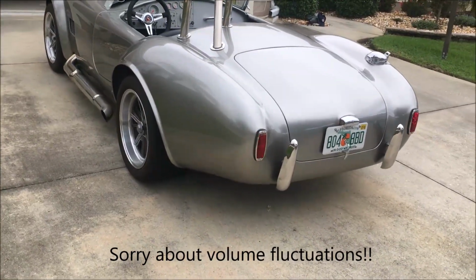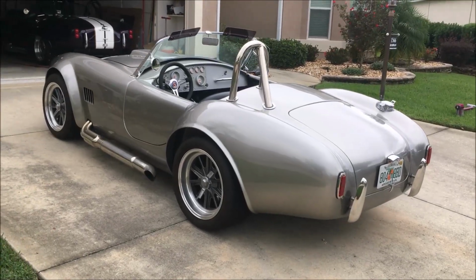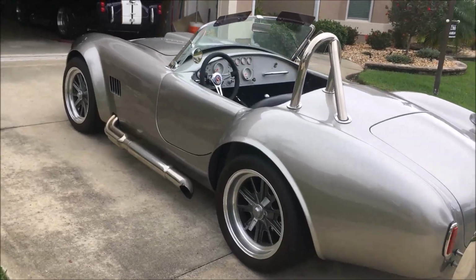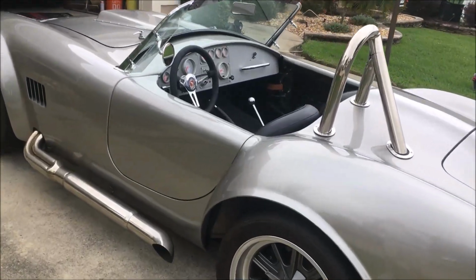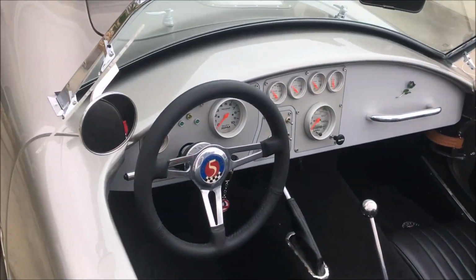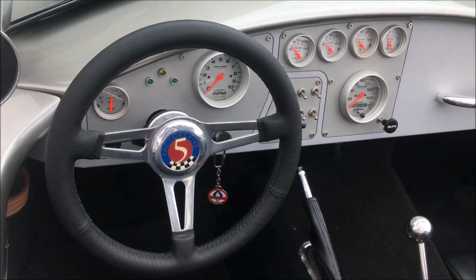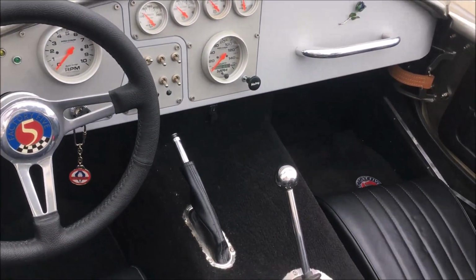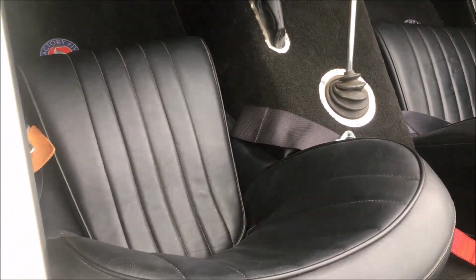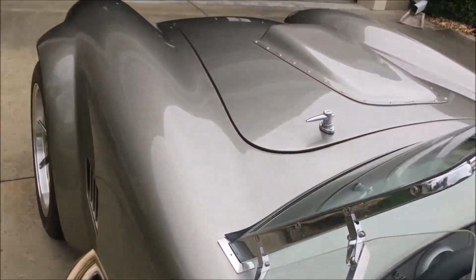If those taillights look like they're flashing on and off, they're only doing that because it's the camera. They're cool taillights though. Single roll bar. Beautiful clean interior. We had to just knock the dust off these cars and they fired right up. They were still on battery tenders after he passed. And they run fantastic. Let's take a look under the hood.